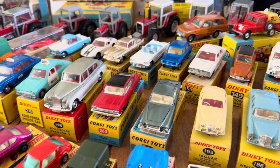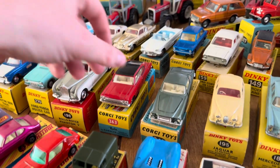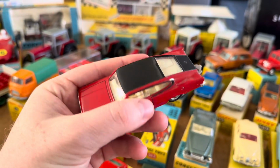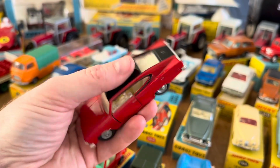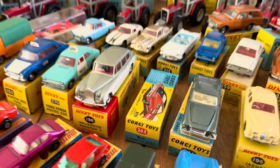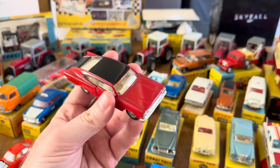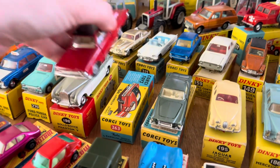And next to it, the Marlin. Of course, a lot of these do have paperwork as well. You'll have to see which one's on the store. But this 263 Marlin, bit of dust on the roof there. It is near perfect. Suspension is fantastic. You got the tow bar on there. The box is just crisp as anything. If you're looking for one of the better examples out there that you can find, this is definitely one that I would consider buying.